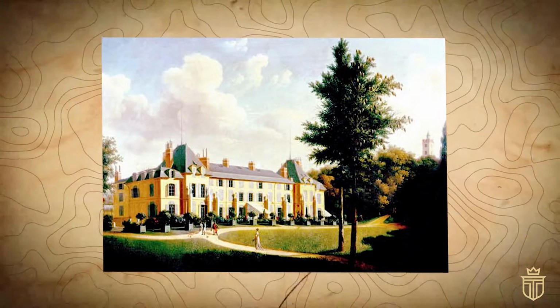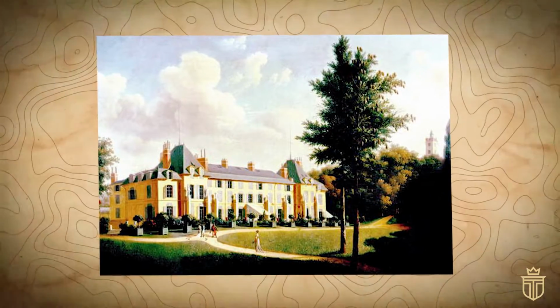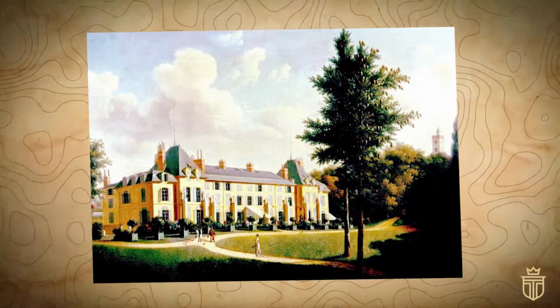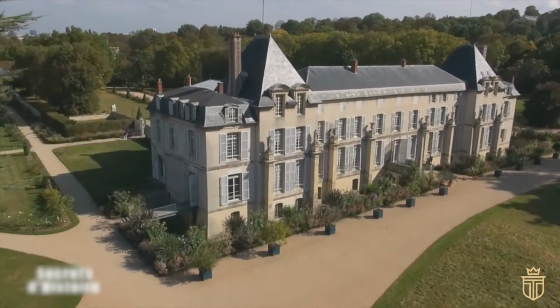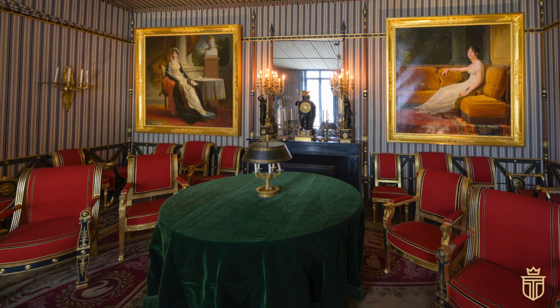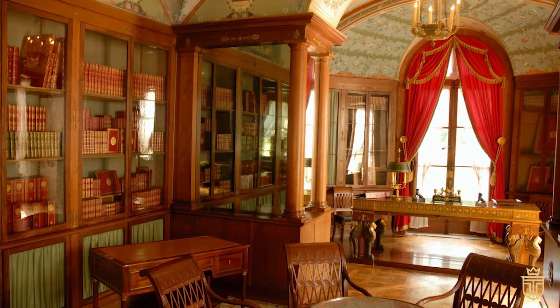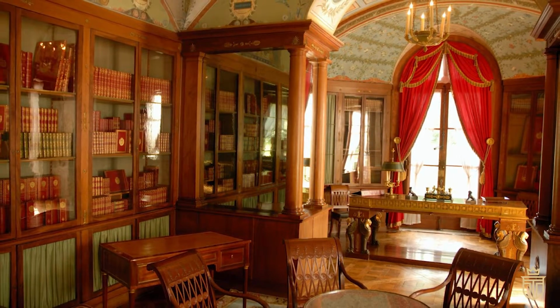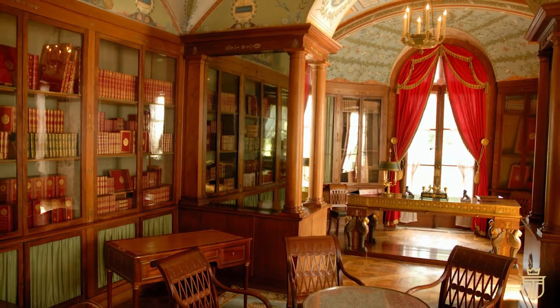The chateau was decorated in a style that combined elements of the traditional French aesthetic with the more contemporary Empire style, which was gaining popularity during Napoleon's reign. Rooms such as the council chamber, where Napoleon held important meetings, and his private study, adorned with military maps and personal artifacts, were significant parts of his daily life at Malmaison.